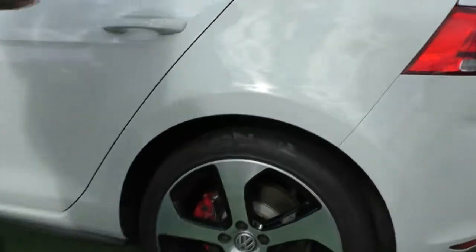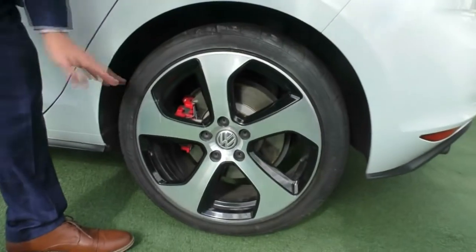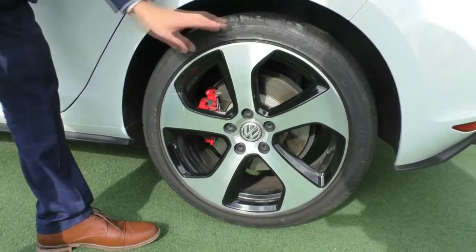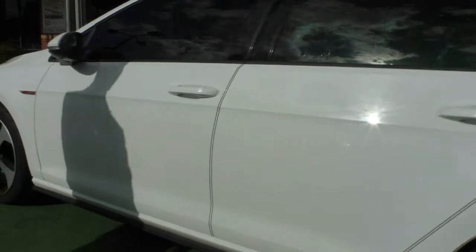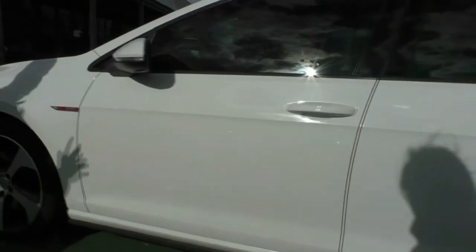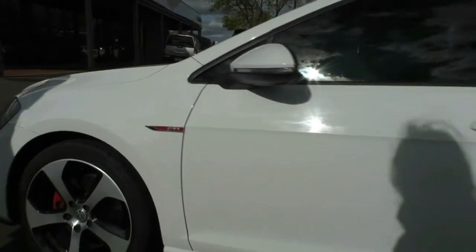Now coming around to the passenger side now. Again, I do apologize, these wheels are a bit dirty, but I can assure you the condition is fantastic. There are no marks at all. And again, really good tires on there too. Now again, just look at the paintwork in the sunlight as well. You can see, looks absolutely fantastic finished in that white.